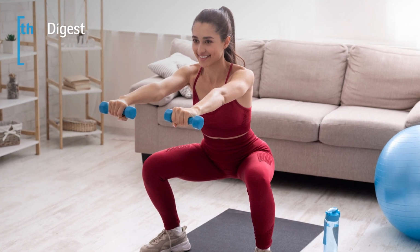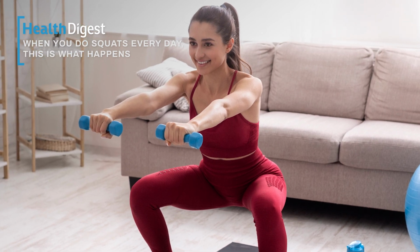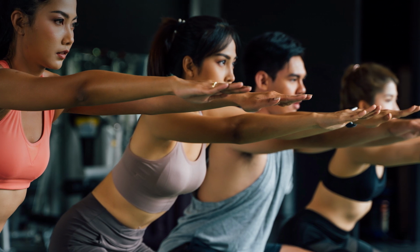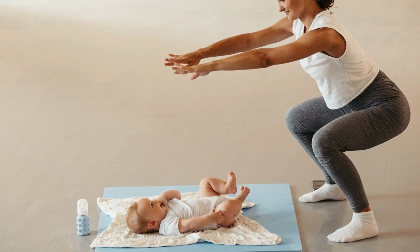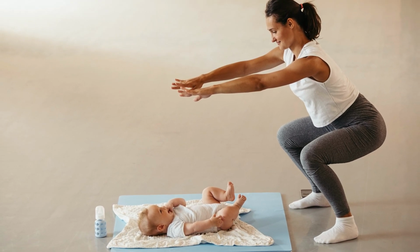If you add squats, which are a lower body compound exercise, to your daily or regular fitness routine, you'll notice some pretty major improvements in strength, metabolism, and posture. And there are countless ways to keep squats interesting. Here's some things you can expect to happen when doing squats every day.